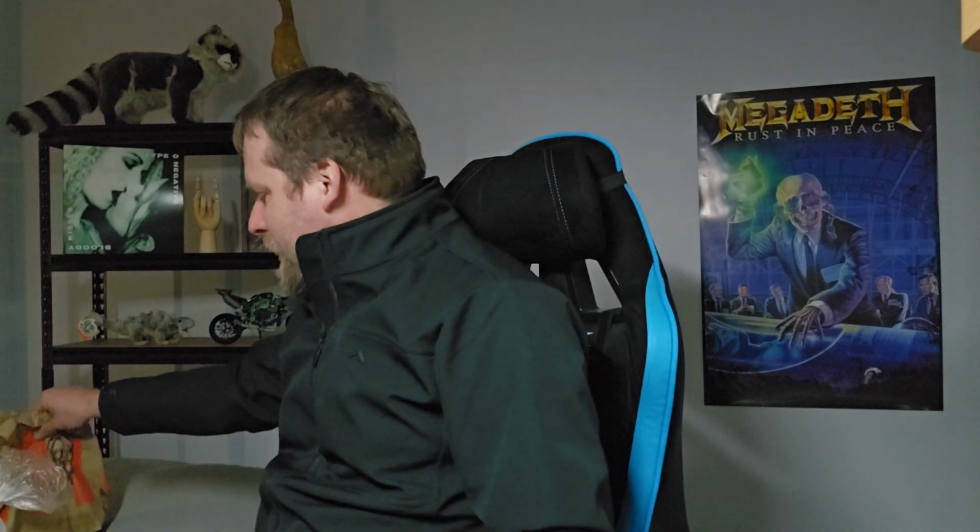So I've got my little baggie here with my goodies in it. Got large chips as well because I'm a bit hungry. Just finished work. Also got a bag of bacon. That's got nothing to do with anything. I just must have brought it in from the kitchen with me for some reason.